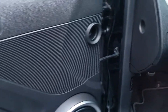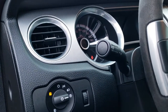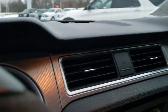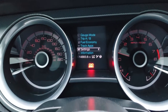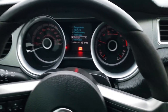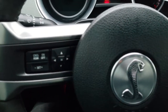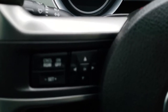The power windows, power locks, power mirrors, auto headlamps, launch control, dampeners right there. I'm sorry, not sway bar, but dampeners. And then your steering feel, you can change that as well. This car has 14,883 miles. Instrument cluster is very nice and clean. Has the suede and leather wrapped steering wheel, Bluetooth and audio controls on the right. You get the Cobra logo in the center and cruise controls and information center controls on the left.